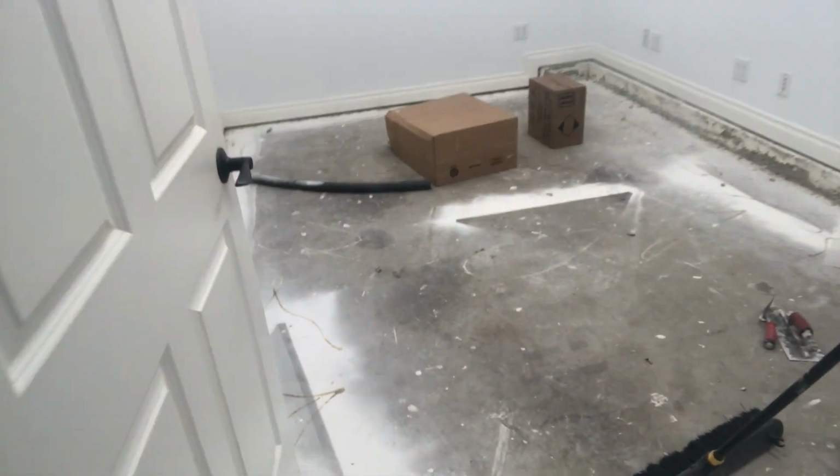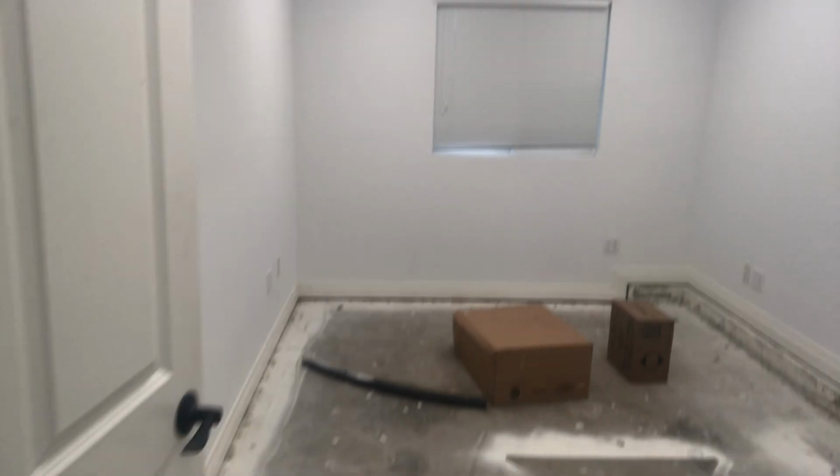So yeah, we're just in the middle of getting the flooring together. This is going to be one of the offices. And this right here is going to be a storage room eventually. And this is going to be a second meeting room.